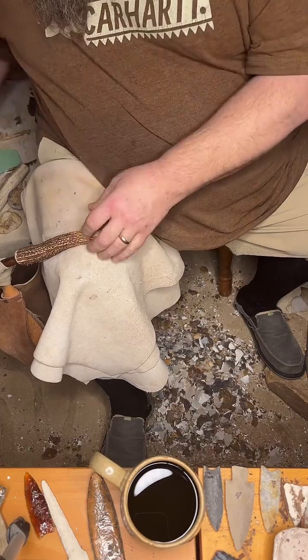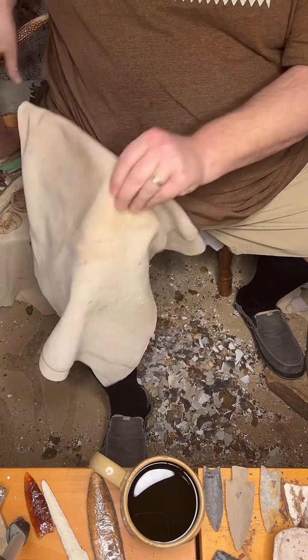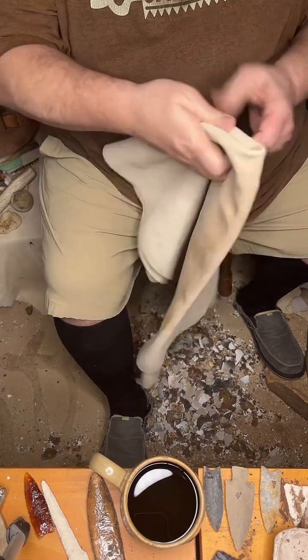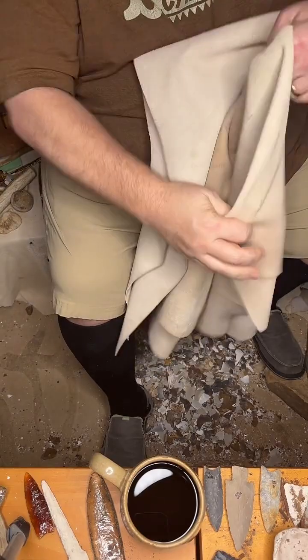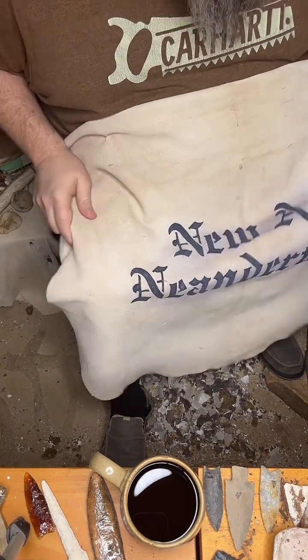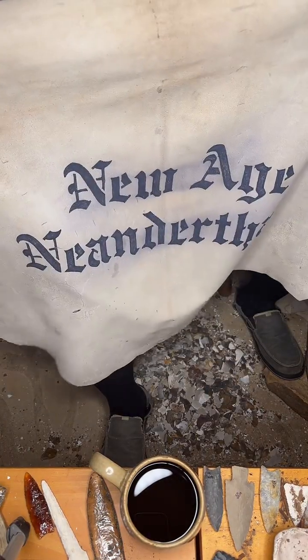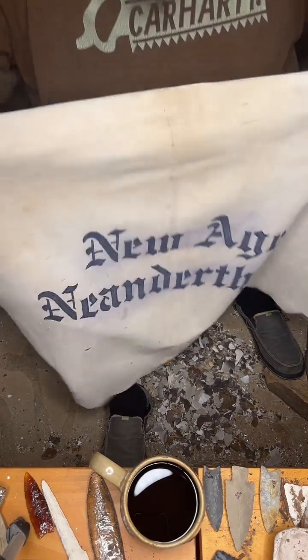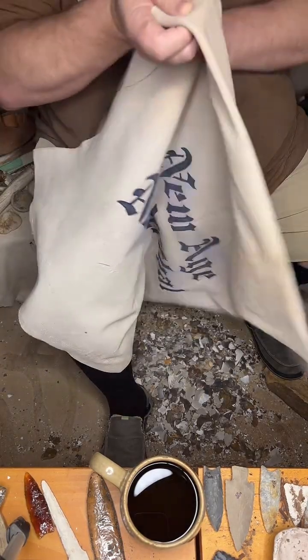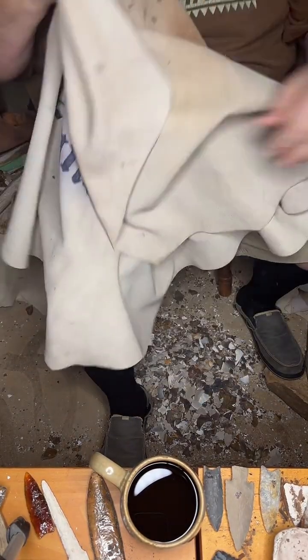But yeah, this one, with it being the lighter colored leather, this is what I use when I'm at a show or something to cover up all my tools with. Set that out like that. So it's a huge piece of leather. That's a harder thing to come by.